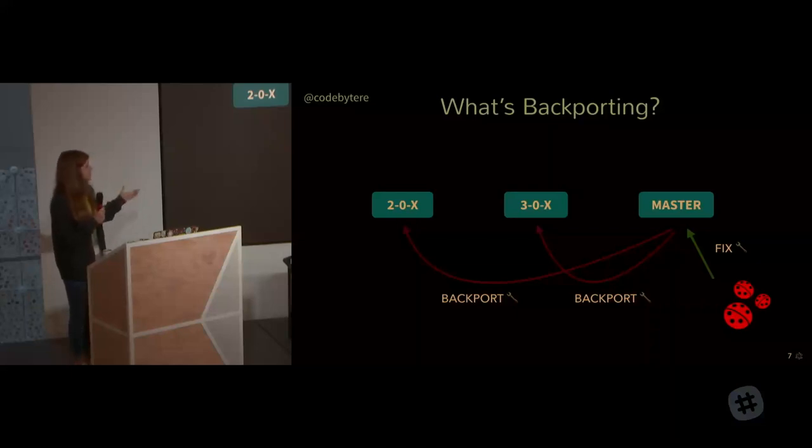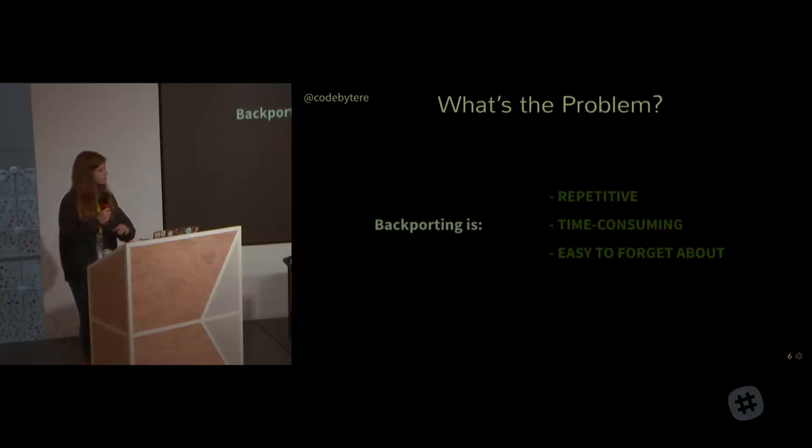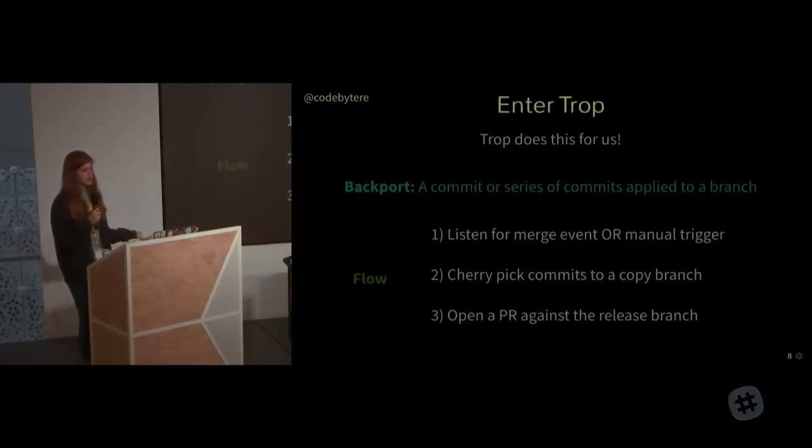So you can see in this context that it follows the bot requirements that I mentioned earlier. It's something that's easy to forget to do, it's repetitive, and it happens the same way every time. So, backporting: easy to forget about, time-consuming, repetitive. So how does Trop help us out with this exactly?